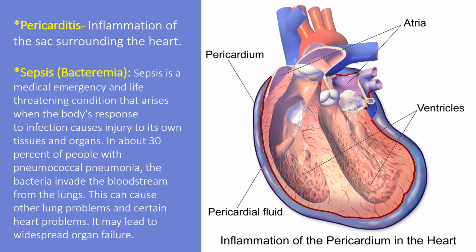Sepsis is a medical emergency and life threatening condition that arises when the body's response to infection causes injury to its own tissues and organs. In about 30% of people with pneumococcal pneumonia, the bacteria invade the bloodstream from the lungs. This can cause other lung problems and certain heart problems. It may lead to widespread organ failure. Pleural effusion.